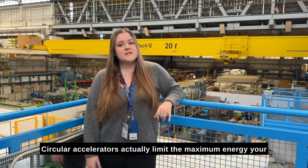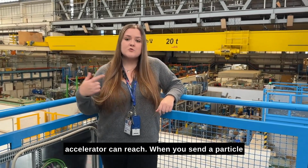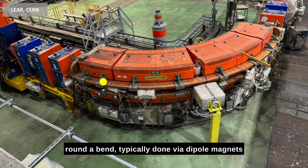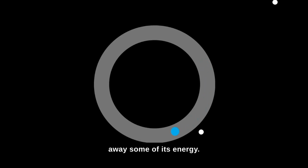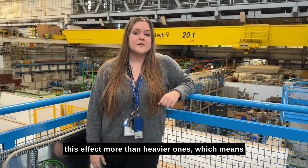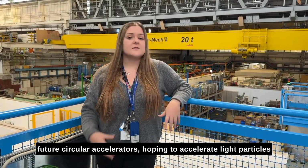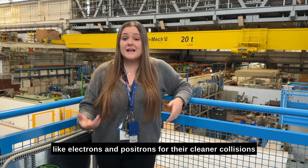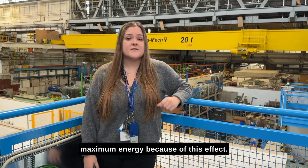The circular accelerators actually limit the maximum energy your accelerator can reach. When you send a particle round a bend, typically done via dipole magnets designed to steer its path, the particle radiates away some of its energy. This is called synchrotron radiation. What's worse is that lighter particles suffer from this effect more than heavier ones, which means future circular accelerators, hoping to accelerate light particles like electrons and positrons for their cleaner collisions than protons, will always be limited in their maximum energy because of this effect.